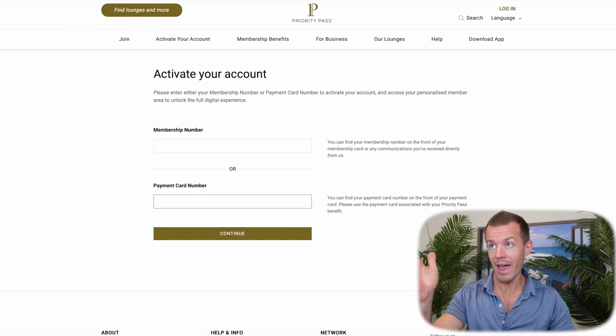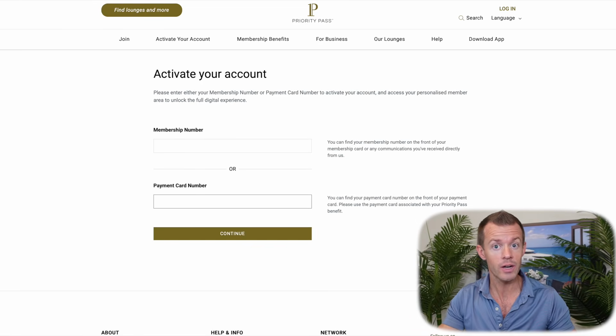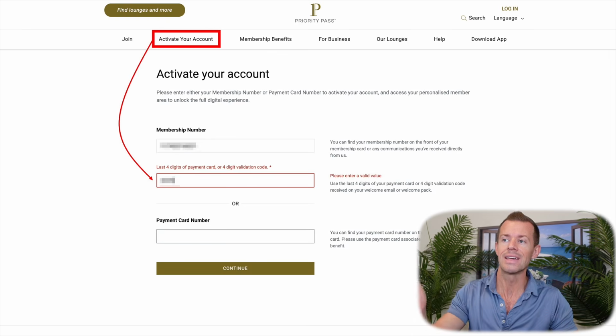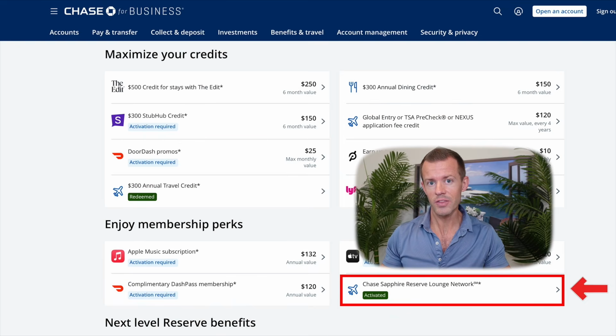Also, if any of you out there experience difficulty activating your Priority Pass membership, you're not alone. I had one heck of a time trying to do it myself, and here's why. When I went to the Priority Pass app to activate my account and typed in my membership number and the last 4 digits of my credit card number, the Sapphire Reserve, it denied me and gave me errors time after time. And this was despite the fact that I already activated my membership via the Chase portal under the Sapphire Reserve Lounge Network section. But after speaking with the Chase representative, I was told that Chase is now doing things a bit differently with the new Sapphire Reserve.